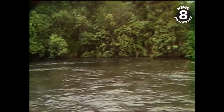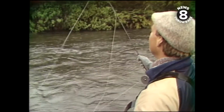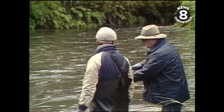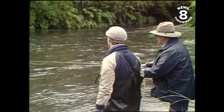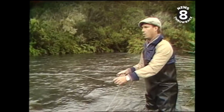Drop your rod. See how it slows it down? And it's got to go at the same speed. Just a little bit slow. Sorry about the shout. If you don't mind me showing you just once again that control of the line, because that's important. Oh, you're getting it perfect.